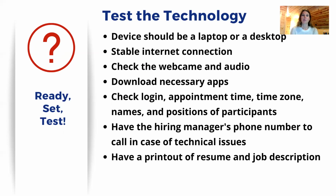Next, you need a stable internet connection. You don't want to have any kind of audio delays or lags. That's going to make the conversation really awkward. You're going to want to check the webcam and the audio. You're going to want to download any necessary apps that you need to connect with the interviewer.